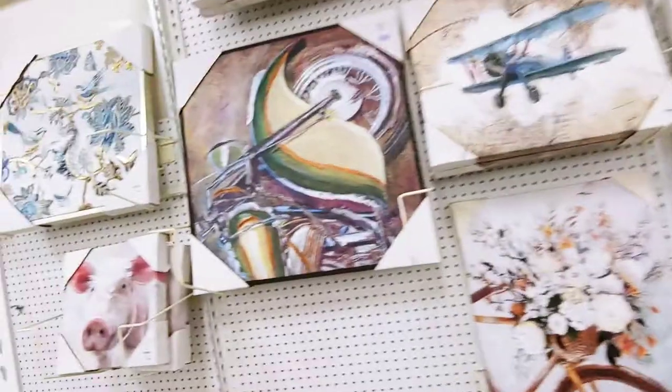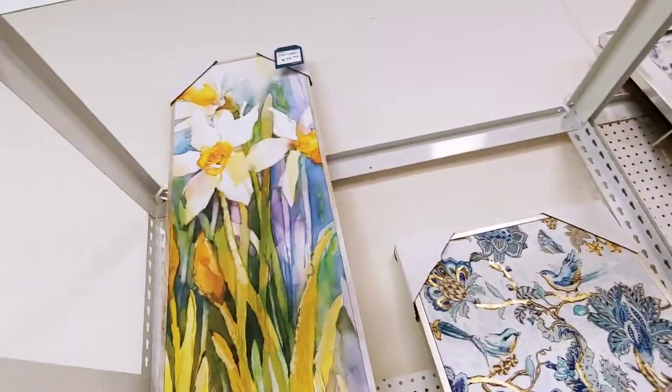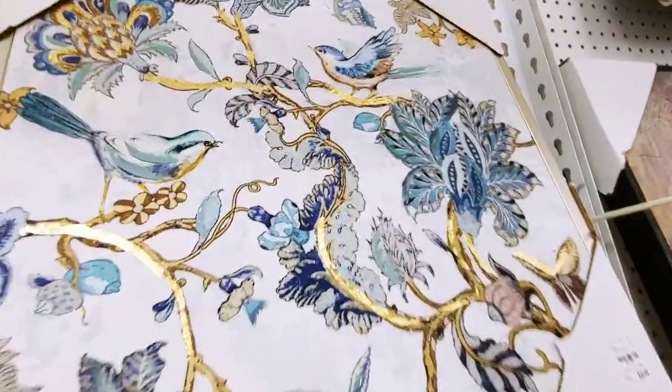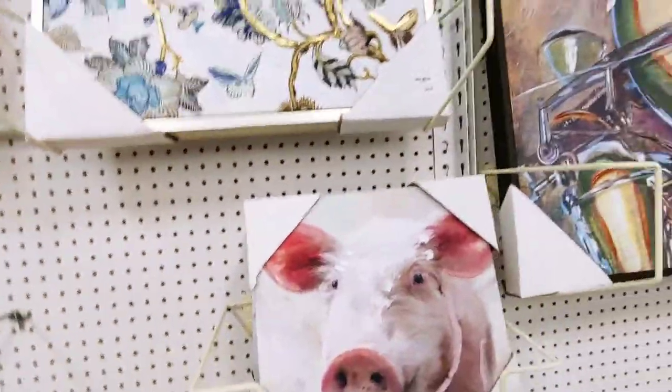They have some interesting pictures. Was it a daisy or daffodil? I think it's a daffodil. Yeah, that's pretty. The birds. Newborns. Home was the most important place.